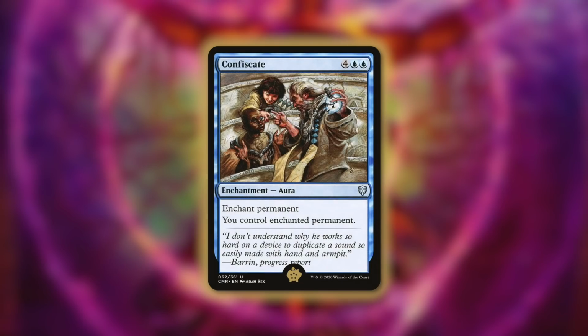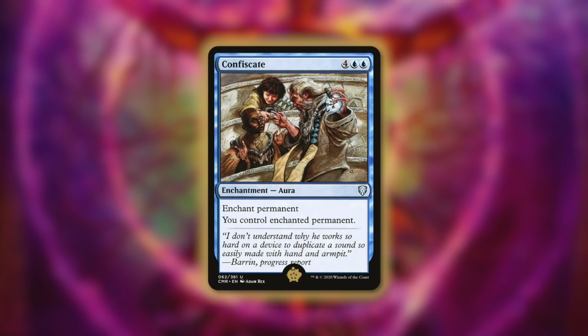But now let's move on to the golden pick of this deck, which is the number 1 card out of our 99. And the golden pick of this deck is Confiscate. Confiscate is a very simple Magic card. It's an enchantment aura for 4 blue, and it says enchant permanent, you control enchanted permanent.